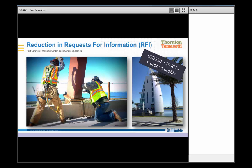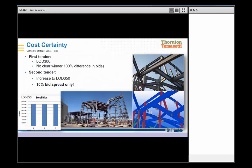And then finally, a little bit more on this steel project. You can see here that on the first tender, from the information, there was actually no clear winner. There was a load of different bids, and the bids varied very, very dramatically. On the second tender, it was required that a little bit more thought, some modelling, up to a better level of development came into it, and the bids actually came in with only a 10% spread. So it goes to show for itself that there's certainly worth in working in a BIM environment.